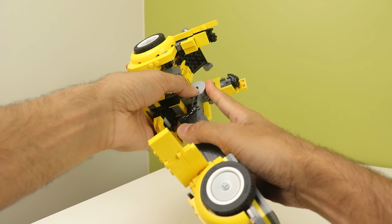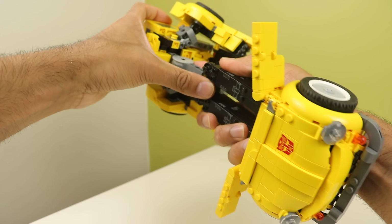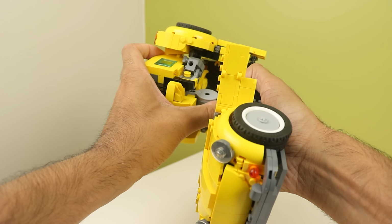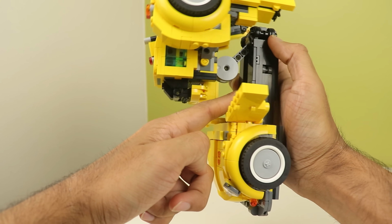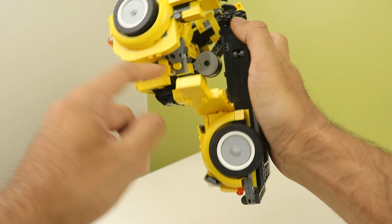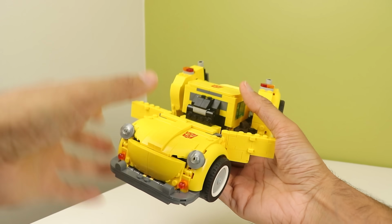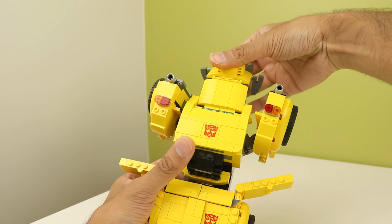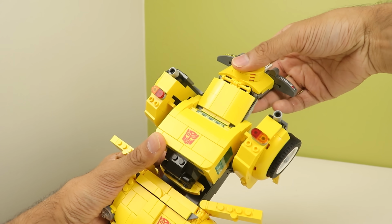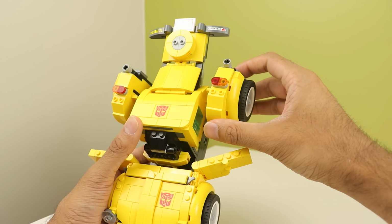Now you want to take this, ratchet this back, fold that down, ratchet this forward, and just accordion it until it collapses, and it will peg in with these little studs going into those holes. So you get that all lined up, boom and boom. Now we're going to bring this back section up, fold up the rear bumper, and open the engine bay and just leave it all the way up like that.